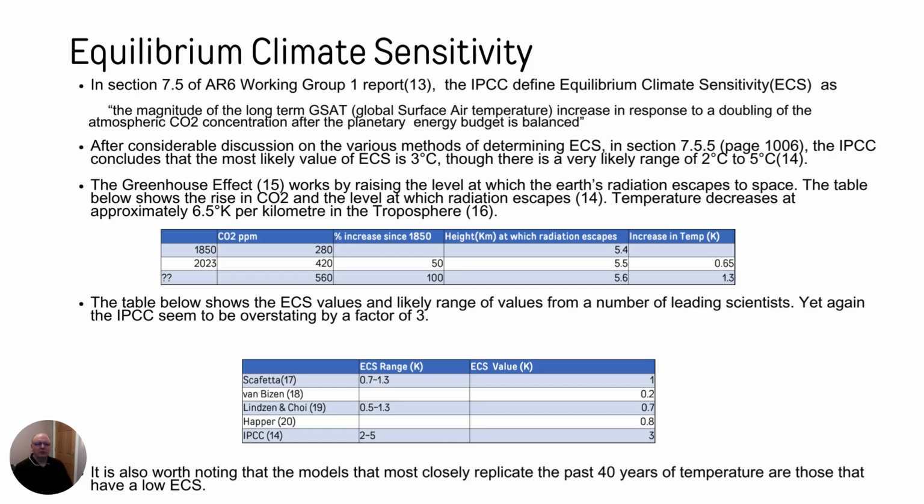I also want to look at equilibrium climate sensitivity. This is defined by the IPCC as the magnitude of the long-term global surface air temperature increase in response to a doubling of the atmospheric CO2 concentration after the planetary energy budget is balanced. In other words, it's the temperature increase we can expect for CO2 doubling. After considerable discussion on the various methods of determining ECS, in section 7.55 on page 1006, the IPCC concludes that the most likely value of ECS is 3 degrees centigrade, though there is a very likely range of 2 degrees to 5 degrees.